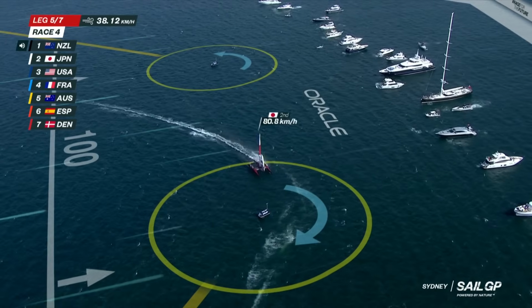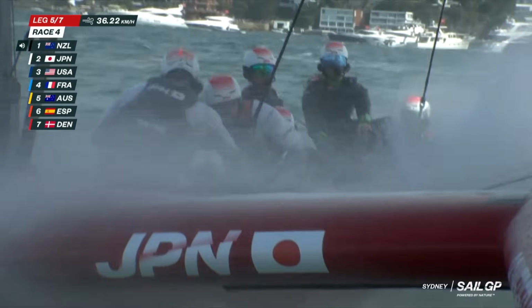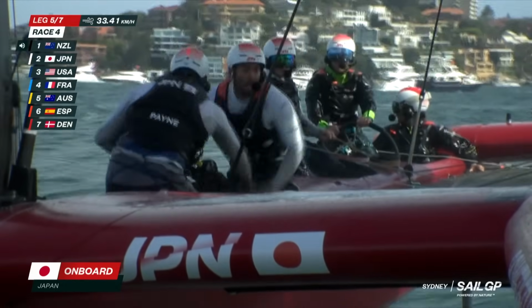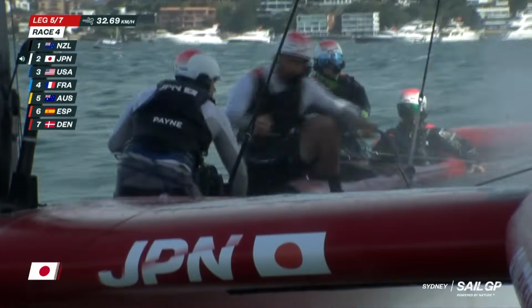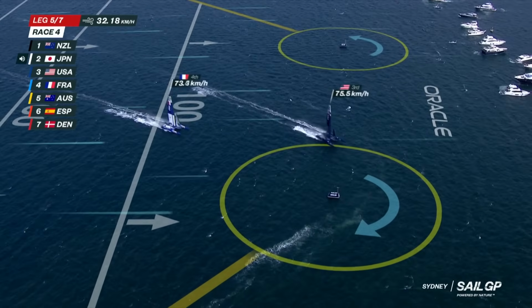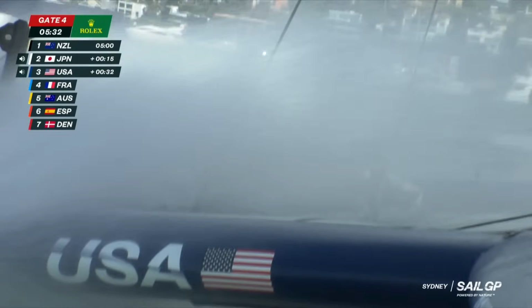Fair play to Josh Jr. there, the jib trimmer on board the Kiwi boat. He saw very early that they had a bit on with that roundup, and you saw the jib, the front sail, flapping. So he completely depowered that front sail to get the boat back underneath the wing. Nice work, Josh Jr. And look how fast the Americans are now coming in here to gate number 4, with the French right behind them in 4th.